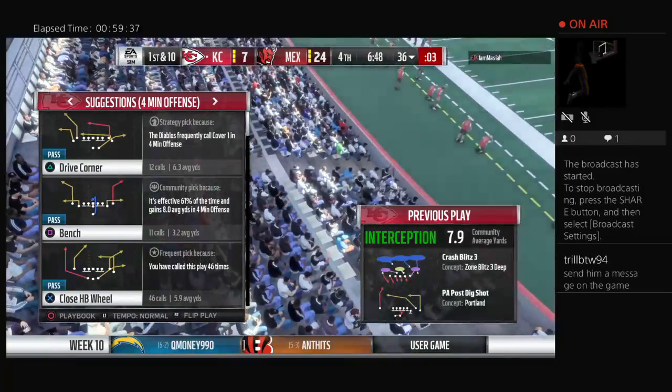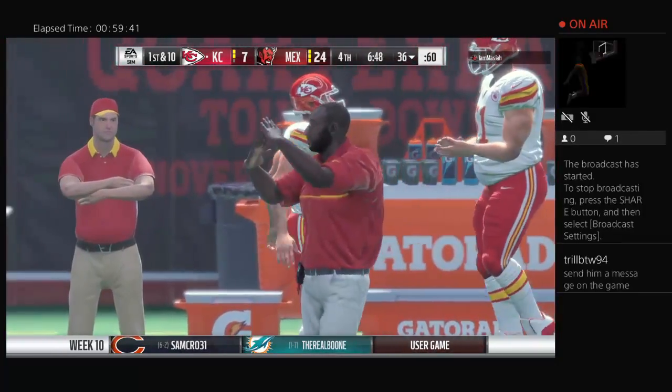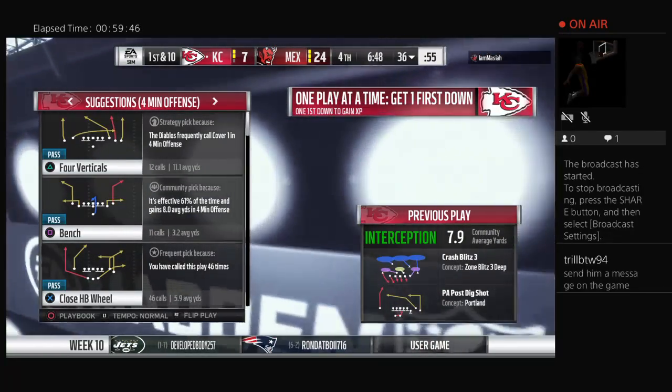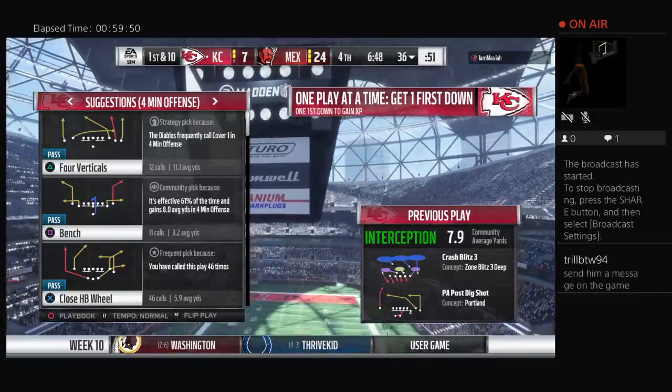The play clock's running down. Play clock down to 2, and we get a signal and a timeout. It's just their first. They'll be down to 2 remaining as we step aside here in the 4th quarter.